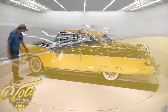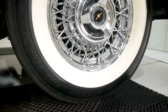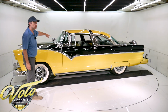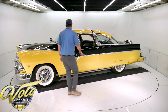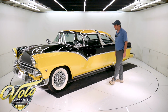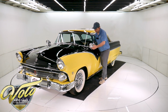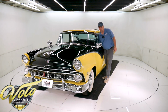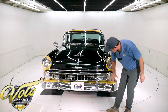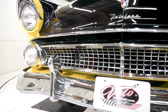Kelsey Hayes wire wheels with the spinners. Has some polyester or polysteel white wall tires on there. The glass is all real nice and clear. The weather strips are all nice and soft. The chrome vent window pillars are not pitted. Door jambs are real clean. I didn't get the spotlights to turn on. That's the case with most of them. I don't know if they're hooked up, but you can control them from inside. And up front, all of this, the bezels and grill and emblems and the bird, all of it's really nice bright chrome.